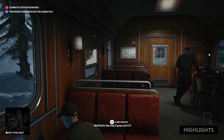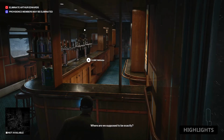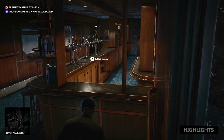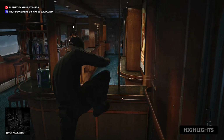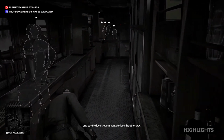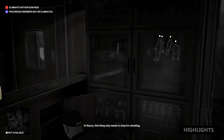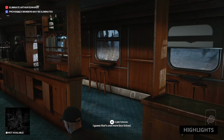Well, that's the way it goes, isn't it? National past, corporate future. Where are we supposed to be exactly? Ukraine? It all looks the same through the blizzard. Nah, somewhere in Romania. We're on a loop from Zagreb to Irkutsk. Isn't that risky? What about border inspections? They use a system of decommissioned rail lines and pay the local governments to look the other way. It's been like that since the Cold War. In theory, this thing only needs to stop for refueling. A regular ghost train, huh? I guess that's one more box ticked.